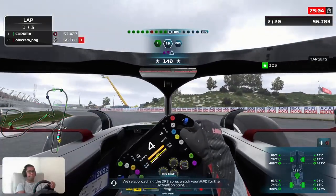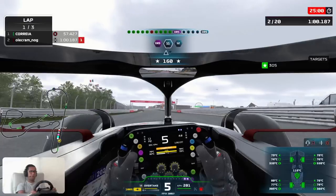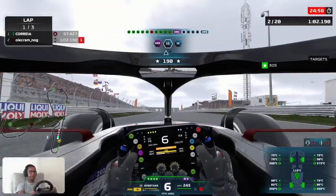We're approaching the DRS zone. Watch your MFD for the activation point.